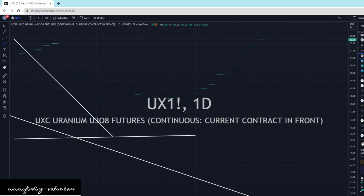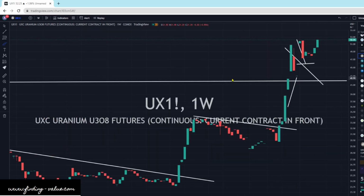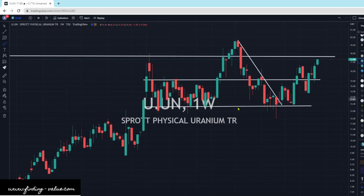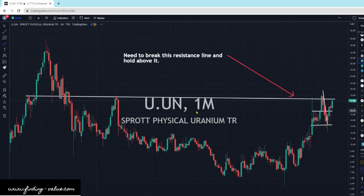Doesn't mean that it will happen, but it's looking very good from a candlestick perspective on all of these different time frames. It's getting a lot of good momentum. The Sprott Physical Uranium Trust is also getting some momentum here, up 2.71%. We've got that resistance line that we want to break above and hold.